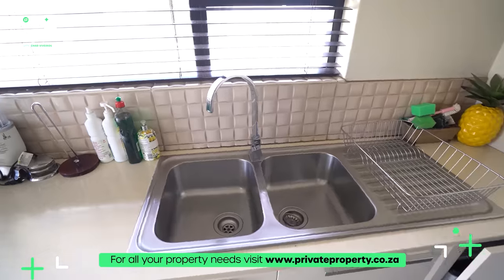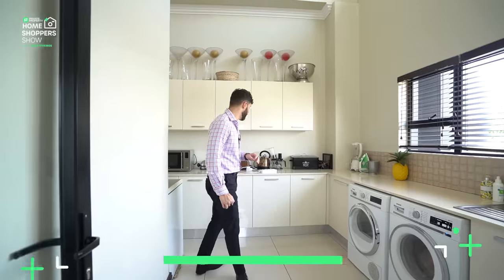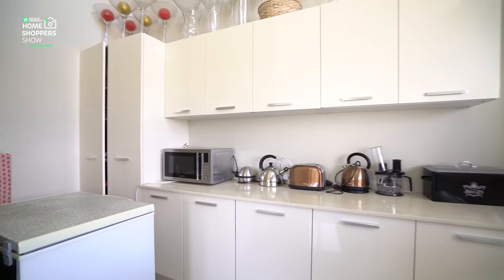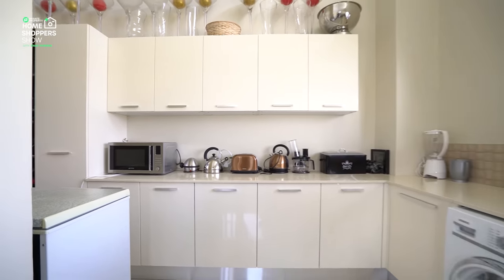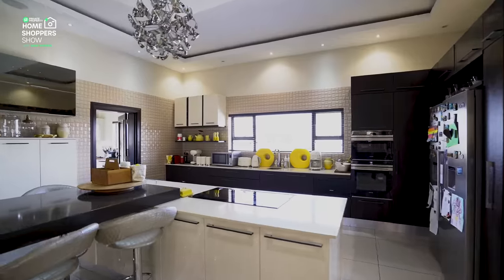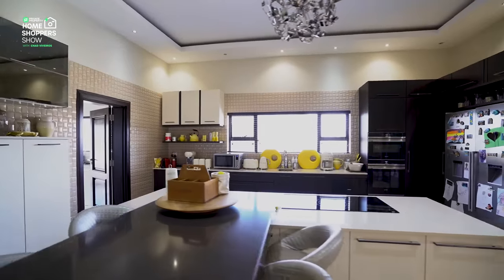We give you another double sink. We give you under counter space for all of your appliances, as well as even more storage for any dry goods. It again is a very light, airy, easy to walk through area. And I love that the homeowners, or at least the designers of this house, have thought of where those windows need to be to make sure your whole house is bright.